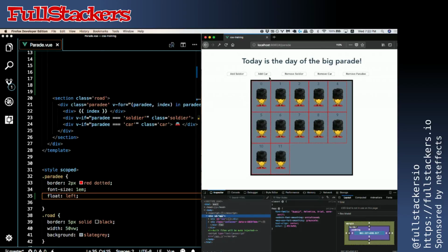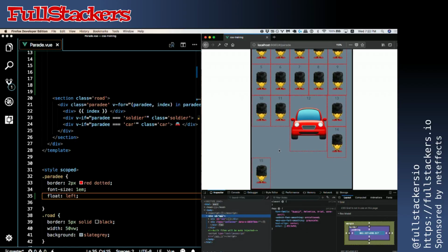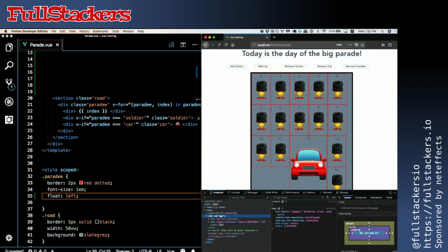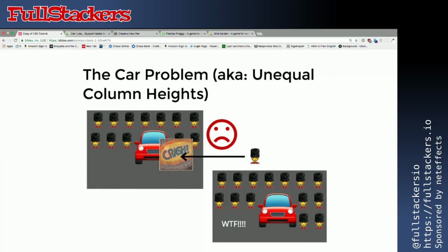If you decide to add something that's not uniform in size, something bigger, like maybe a car, your layout kind of breaks. We're going to keep adding soldiers, and then you'll see there's this weird gap that occurs, and this is because floats are not a good solution for grid-based layouts. What's happening is the soldier, when trying to cross the road, is crashing into the car and stopping, as opposed to making his way all the way to the left side of the road.